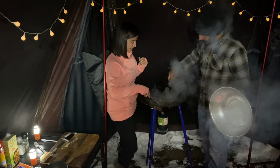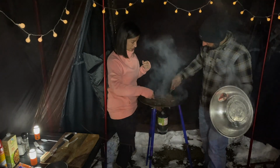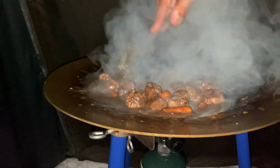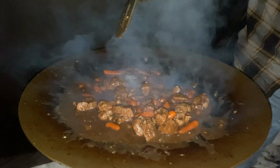Oh, yeah. I think we're ready, dear. Yeah. Alright. And that's looking proper. The gravy's nice and thickened up thanks to the cornstarch. And it is time to eat.